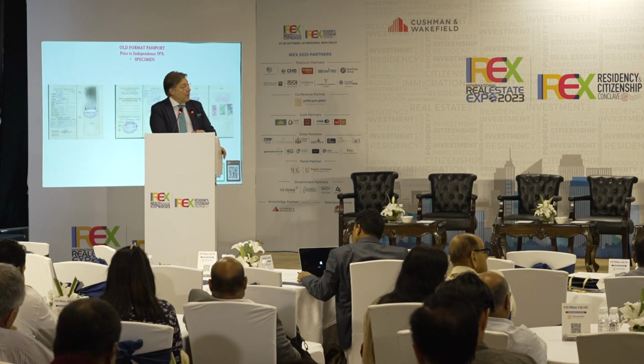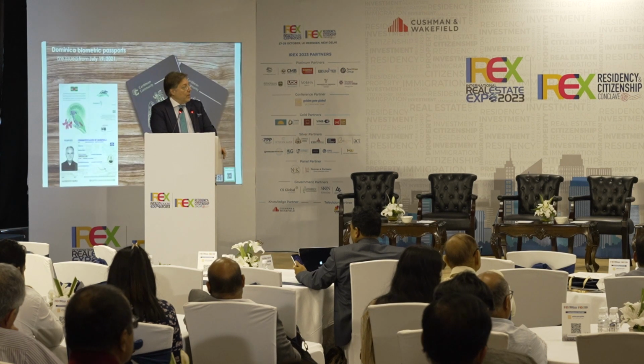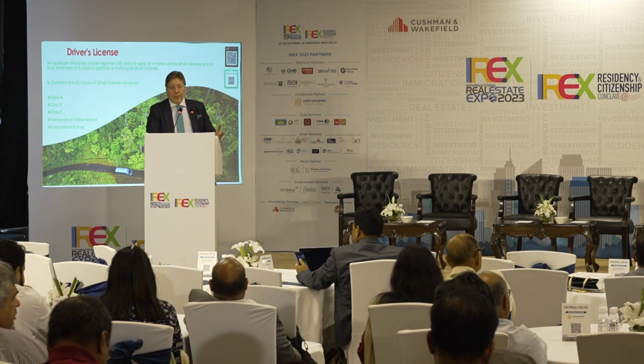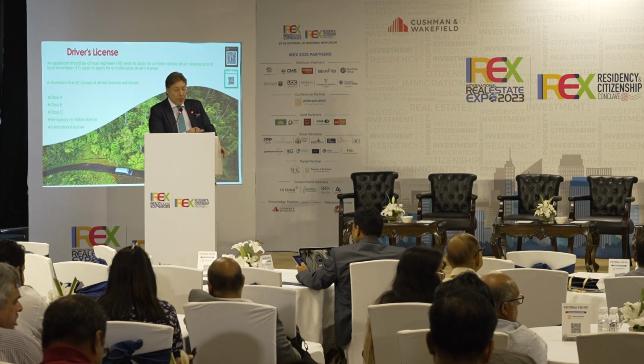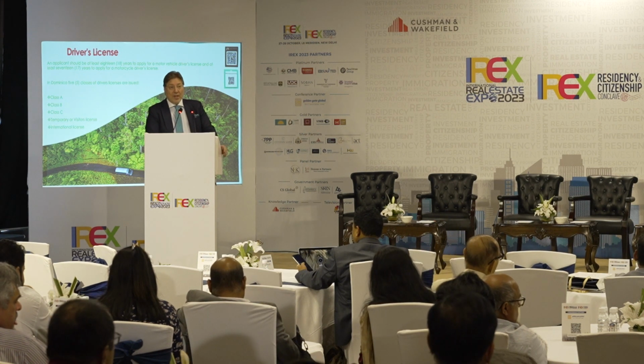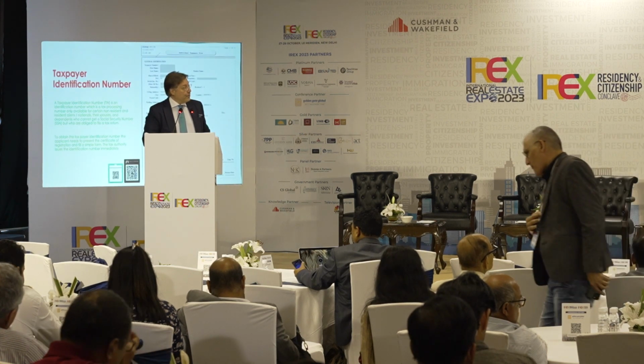So these are some old passports, showing how the passport evolved. And this is the new biometric passport that contains 52 pages, and it has full security. It's fully securitized, it cannot be copied. Apart from being a Dominican, only on the citizenship, you can acquire the driving license and the tax number. You can be a full Dominican in all respects.